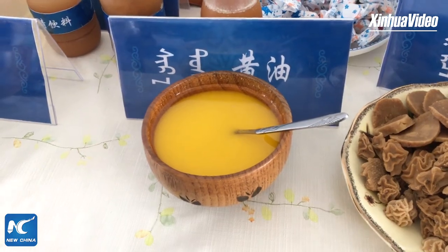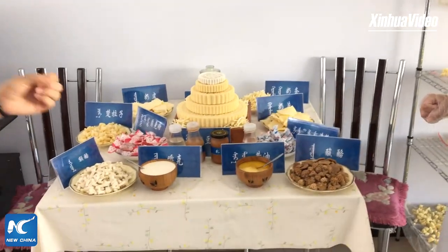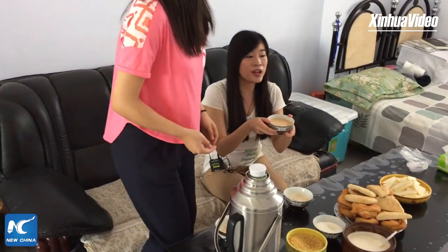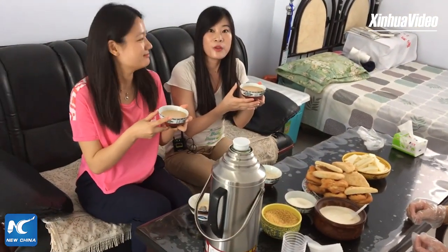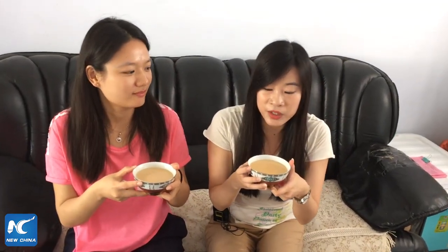Okay, so we go back to the milk tea. If you want to join us with milk tea, just come to Inner Mongolia. This is one of the five provincial-level ethnic autonomous regions in China, and it just celebrated its 70th anniversary. And this is milk tea. It's made of milk and fu tea, or brick tea. It's kind of a dark tea.